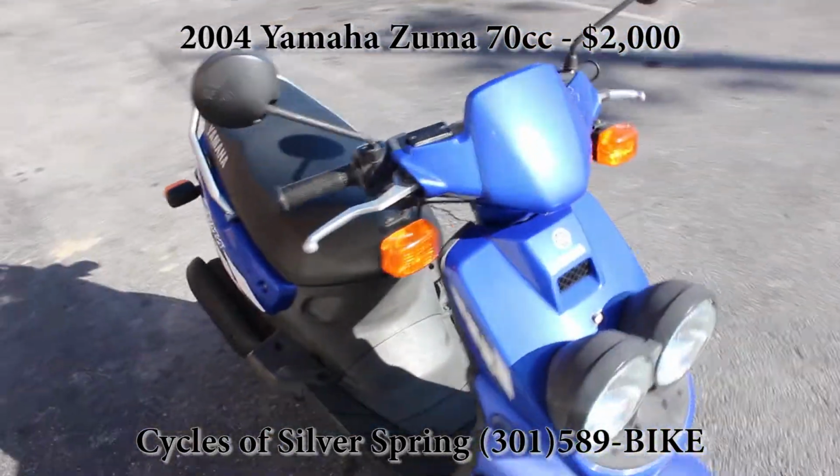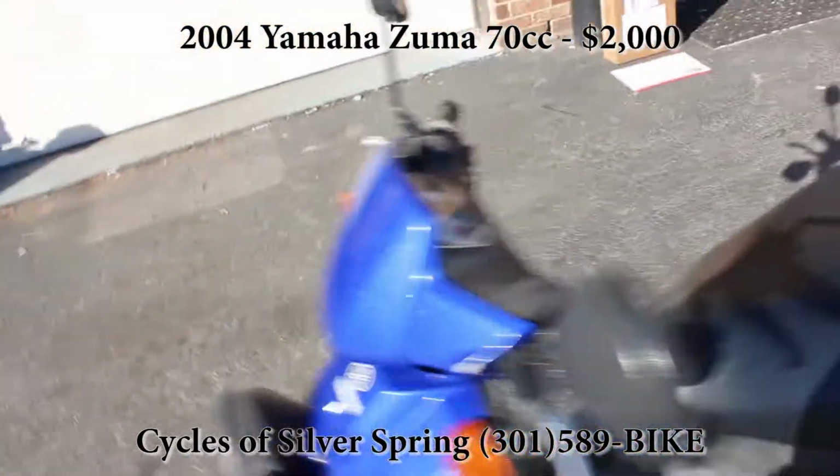$2,000 for this 2004 Yamaha Zuma with a brand new Athena 70 kit.